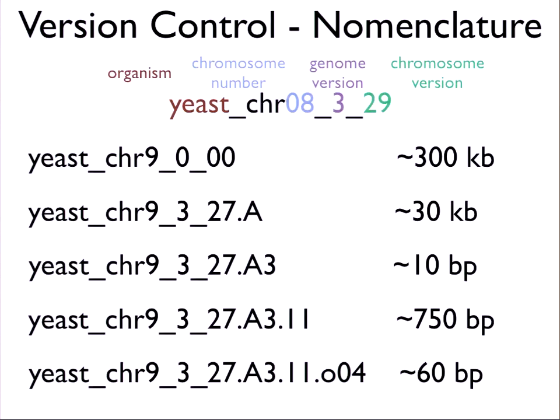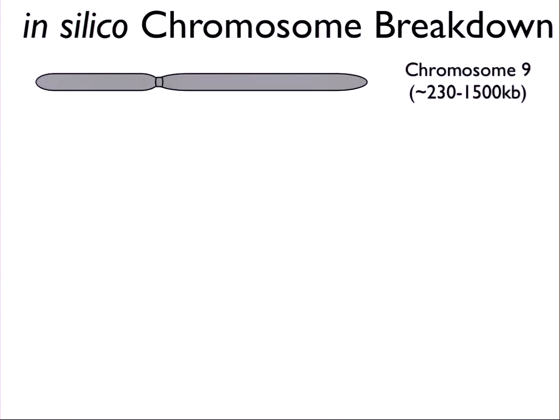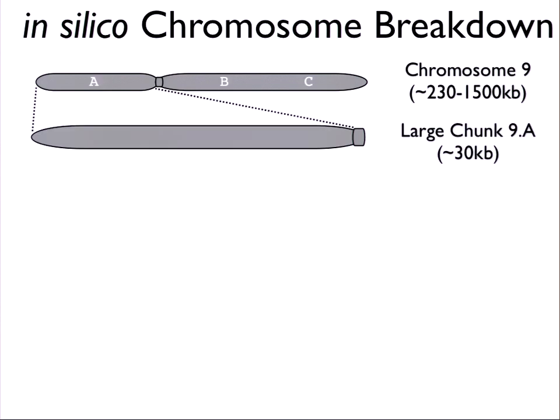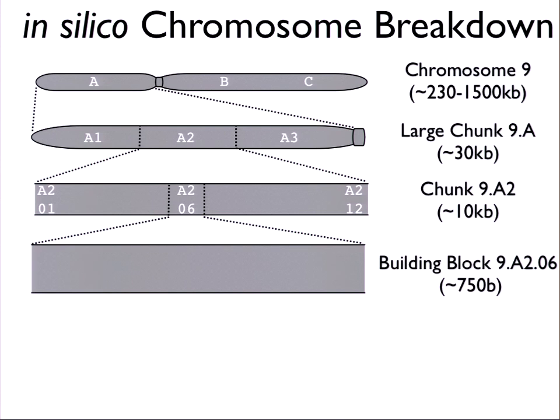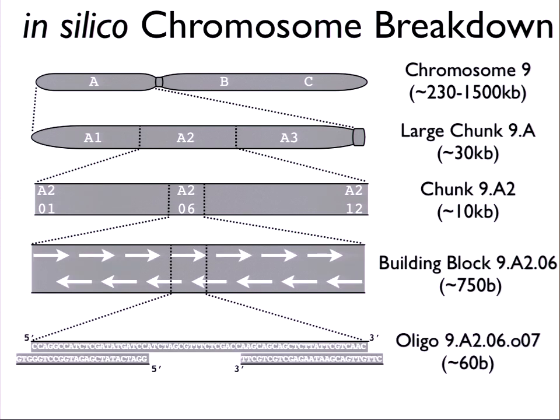So now we have a bunch of different versions. We needed a nomenclature for versions, so we can identify DNA sequence down to 60 base pairs in any version of our yeast. So chromosome version, genome version, and organism. So it's very open. It's not just software for yeast, although we use it for yeast. And that lets us now break down the chromosome into pieces. We break it into 30 kilobase pieces called large chunks. It's a very technical term. Those are broken into 10 kilobase chunks, into 750 base pair building blocks, which are assembled from 60 to 80 base pair oligos. We order from an oligosynthesis company.